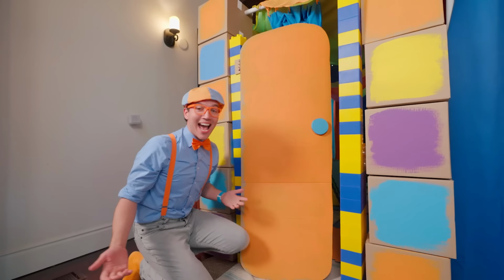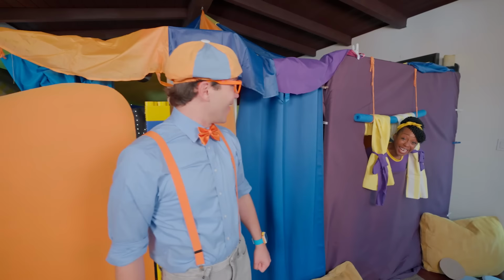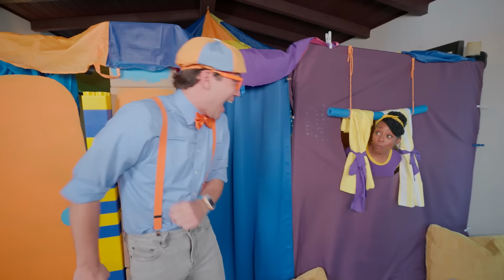Check it out, we did it! Woohoo! Look at the door! The front door to our fort. Hey, Meekah, I finished the door. Hey, Blippi, looks great. Thanks. Oh, and Meekah, did you know that the world's largest doors are at the Kennedy Space Center? They're 456 feet tall, or 138 meters. Whoa, that's taller than the Statue of Liberty. Well, I'll see you inside.